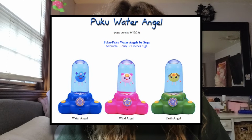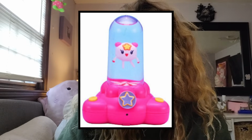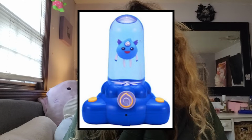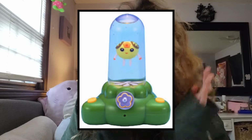Originally released in Japan by Sega Toys in 2003 and named Puku Puku Angel, the franchise started with 9 characters. Some of these include, I'm gonna try my best here, Kirei-chan, a white creature with pink ears, red hands, and a star design on her head with the cutest eyes I've ever seen. I love her, give me 14 of them right now. Aqua-chan, a blue creature with a little cinnamon roll looking thing on his head. And Olive-chan, the green angel with little leaf looking things on the sides of his head. I'm clearly great at explaining these things.